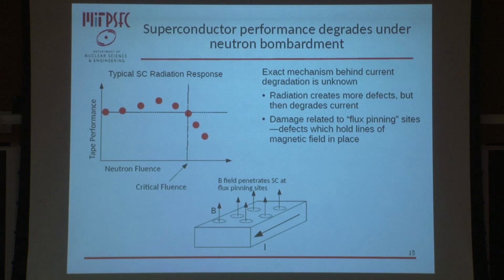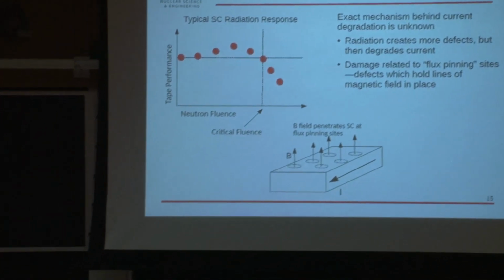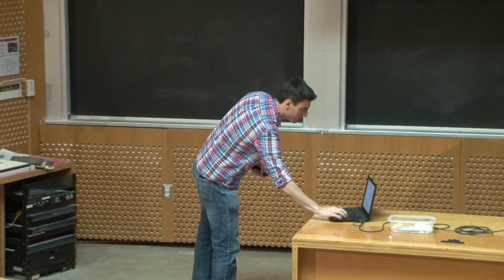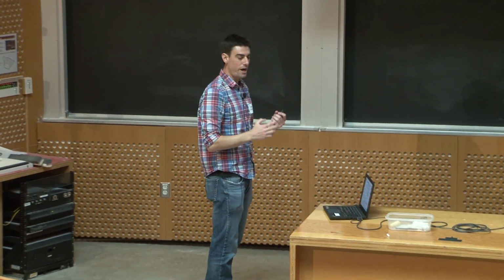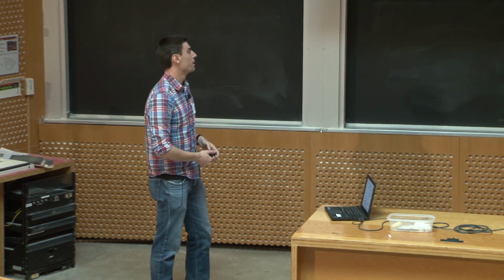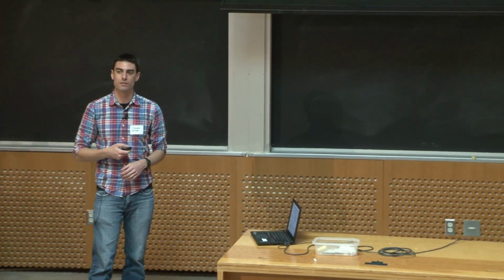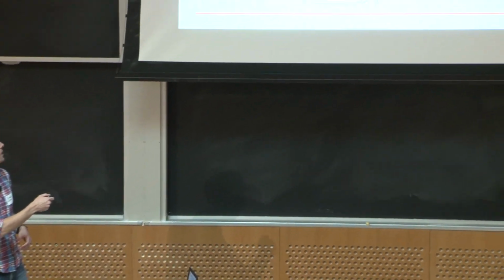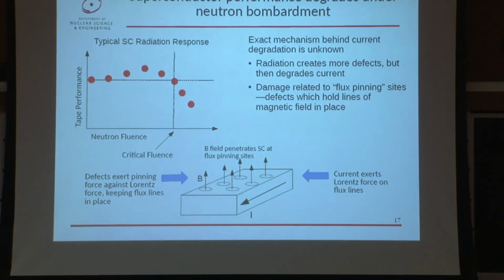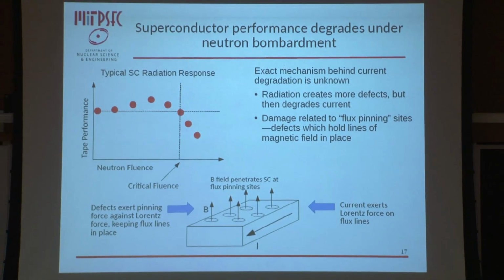And if you take E&M, you can convince yourself with the right-hand rule, if you have a current going in that direction and a field going in this direction, you're going to have a force that pushes leftwards on the screen, a Lorentz force. So what counteracts this? You have an opposite force that comes from defects within the superconductor itself. And these defects exert what's called a pinning force, which keeps these magnetic field lines in place and keeps your superconductor superconducting.